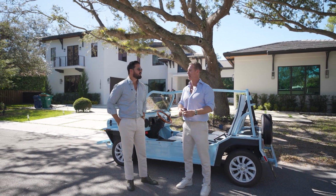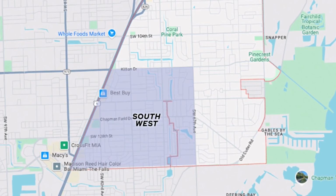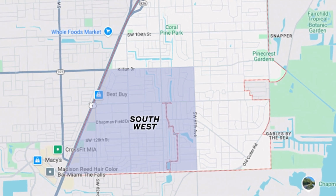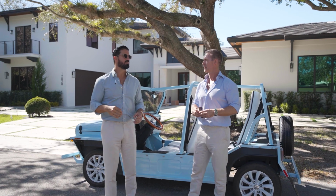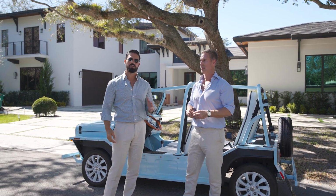Now we're on our final point in Pinecrest, the southwest corner of Pinecrest. How do we define that area? So physically, just the west side of 67th. So from 67th to US 1 and from 112th to 136. Right now we're on 80th Avenue. Yep. Behind us is a beautiful home that just sold for 5.2.